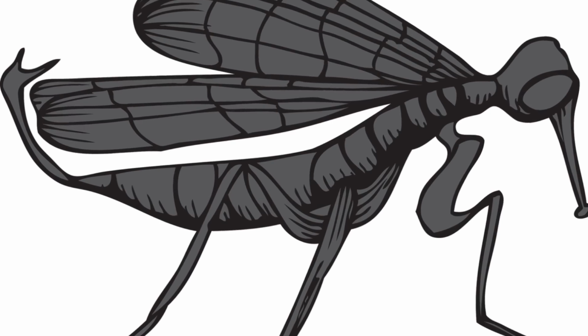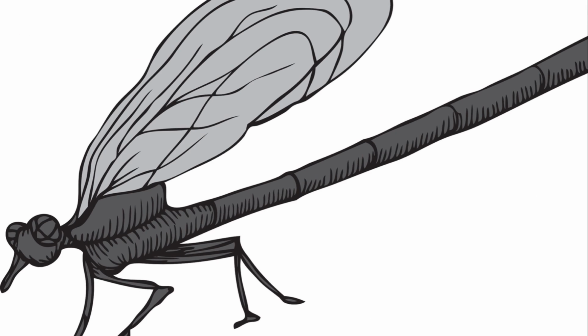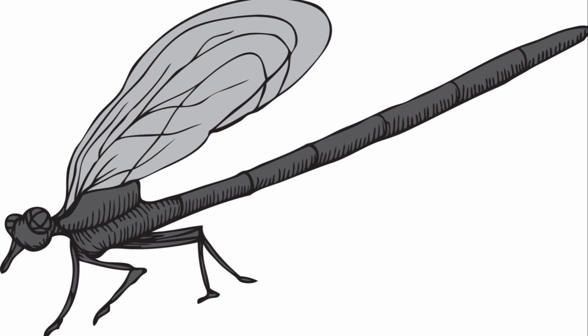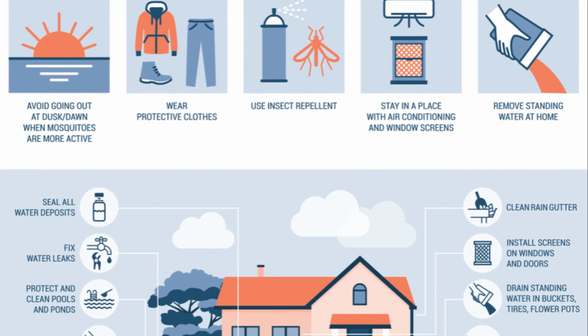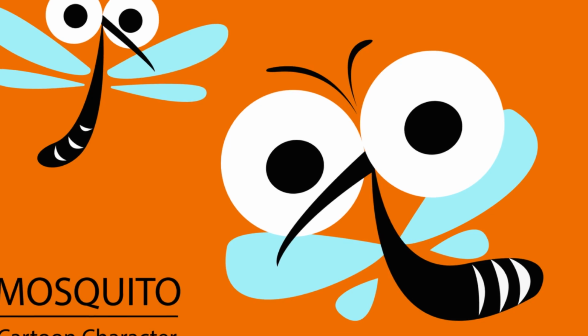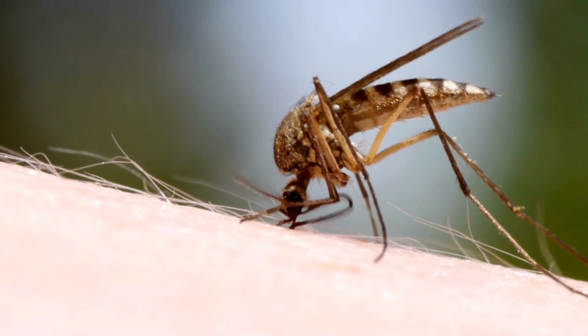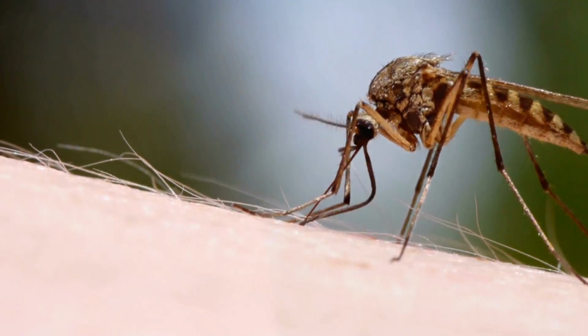Moreover, there is currently no vaccine available for the West Nile virus. This means that our best defense against this virus is prevention and awareness. Understanding the virus, its symptoms, and how it spreads can help us stay one step ahead and protect ourselves and our loved ones. Now that we have uncovered the West Nile virus, let's move on to the Chikungunya virus.